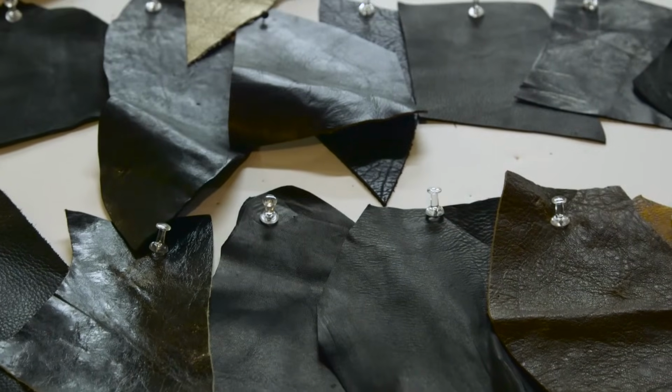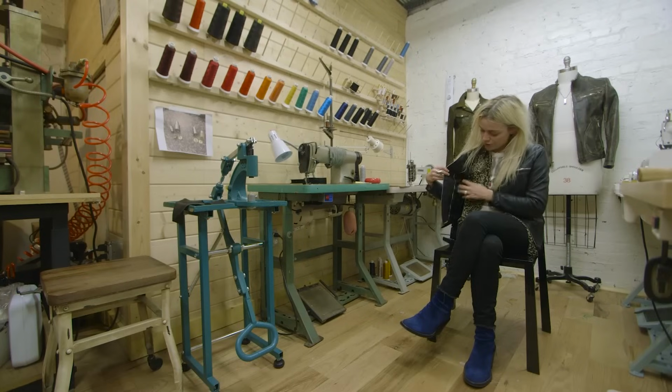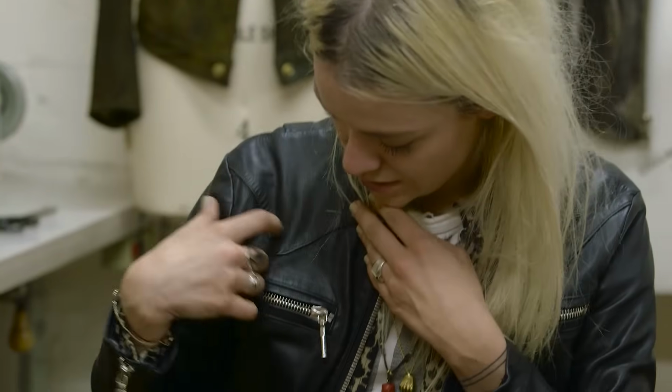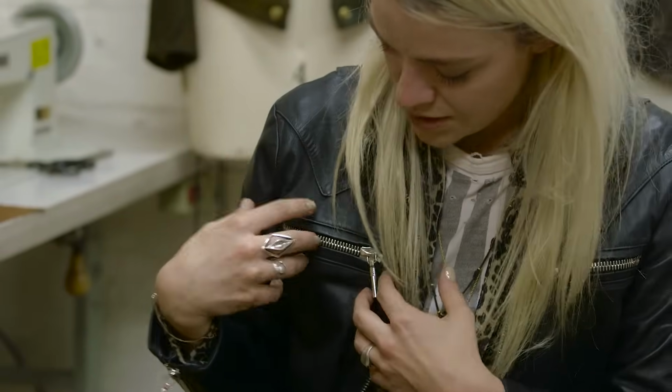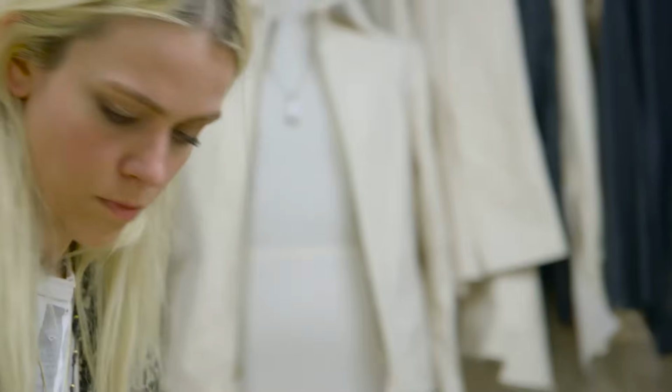The jacket that I'm wearing is this really buttery soft calf skin, a silk lining in it, a Western yoke detail here, silver zippers, and people feel it. They're like, oh my gosh, what is that?